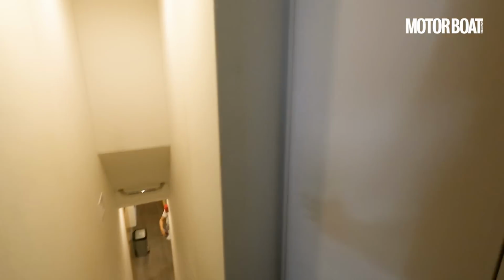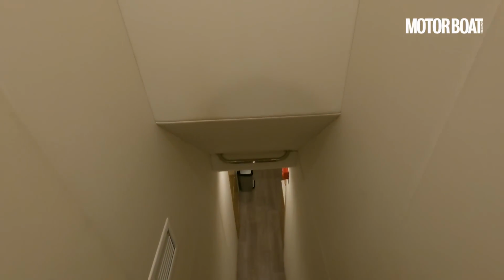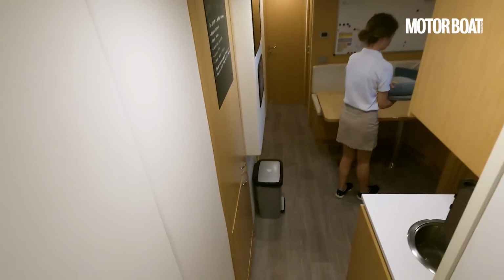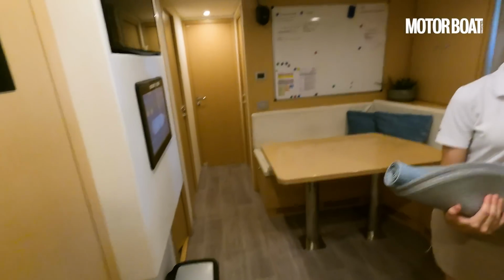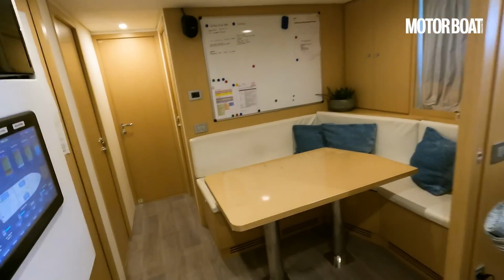And then this leads through into the crew area, and they have very kindly given me permission to have a quick nose around. So please excuse any mess. Thank you very much. Are you okay for a very quick look? Yes, you can do it. You're so kind, thank you.